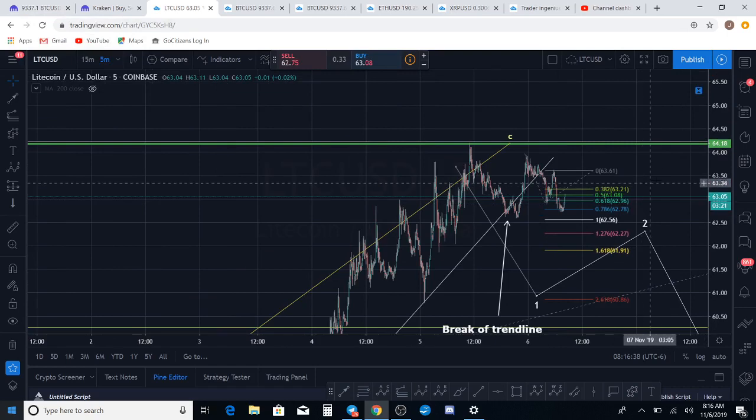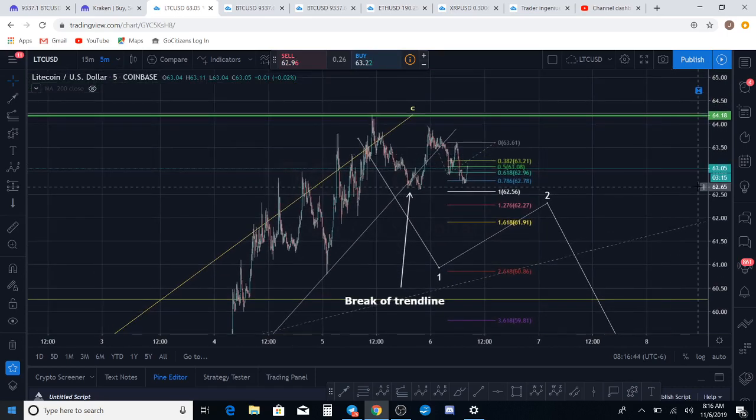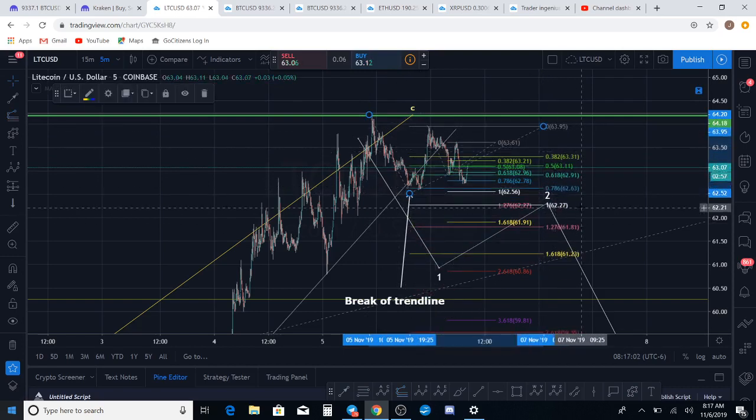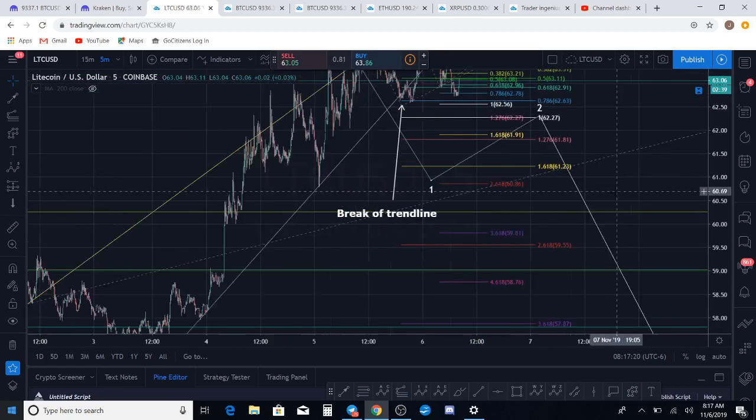First off, Litecoin. Litecoin really had a nice push up yesterday. It just kept pumping, not giant gains, but it kept pumping in the morning hours. Then we came down and had another secondary pump. We've got an ABC working right here, so we're looking for a move down to at least $62 to $61, 62.27 to 61.81. If it becomes more impulsive, which it could, then we're looking for a move down to 61.23 and below.